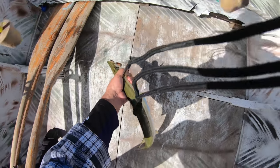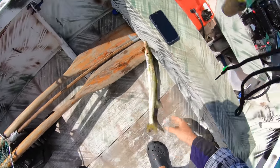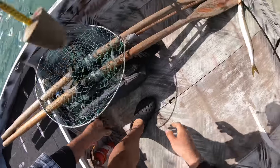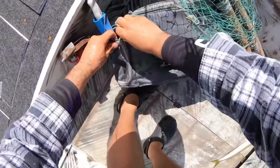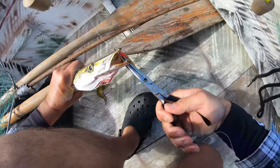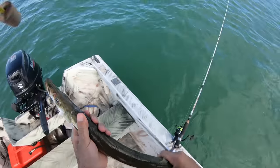Now, what people normally do is they fillet the pike and then they've got that long silver strip and they put that on the hook and the gummy sharks go absolutely crazy for it because the flesh is nice and bloody. So next time I'm going to go for sharks, I'm going to trawl, catch some more pike, keep them for bait, and they're going to be absolutely amazing. Now, guys, please put in the comment section, have you ever tried to eat pike? Is it any good to eat?